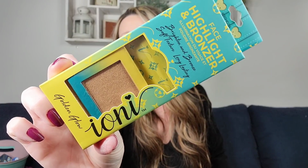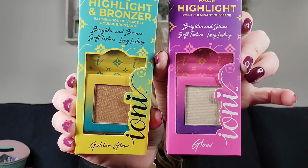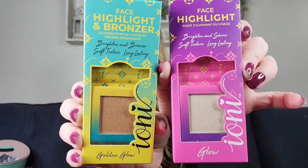And then the last two items, this is the Face Highlight and Bronzer Illumination Brighten and Bronze Soft Texture Long Lasting Golden Glow. So look at that. And then we have the Face Highlight Brighten and Shine. And this one just says glow. Oh, this is the Golden Glow. So if you don't want to be golden and you just want to glow, I'll just go with the glow. So I'm going to put these side by side to give you a better look. So yeah, those are the items that I'm going to include in this one. Again, tons and tons of different items.